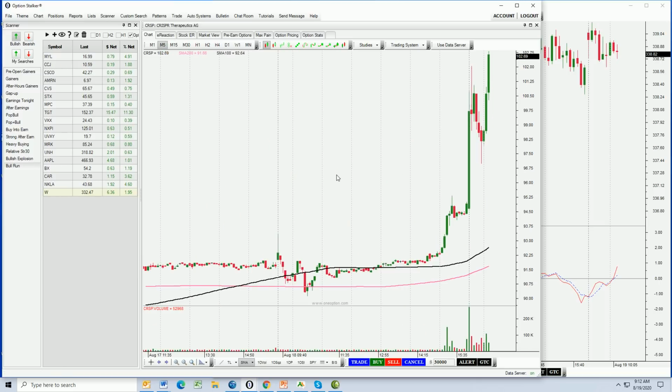Yep, that's going to be a good one. CRSP, that's a bullish explosion alert, but this is not one that we have to jump on. I want to spend some time on this. I want to tell you how to trade these bullish explosions.